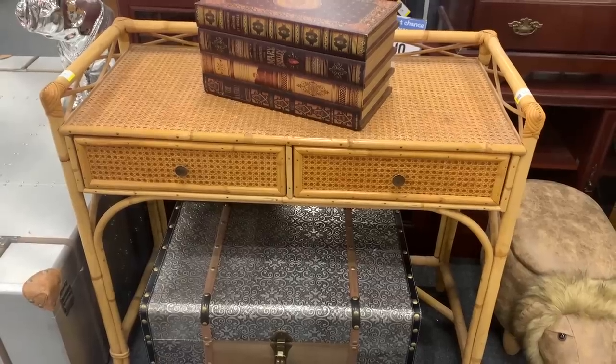I'm so excited. This story starts about 2 weeks ago. I was minding my own business in the British Heart Foundation furniture store. I was looking for a desk for an upcycle for a video, and I saw this awesome rattan desk for £15. It has drawers. It's like looped cane. It's beautiful. I bought the £15 desk.